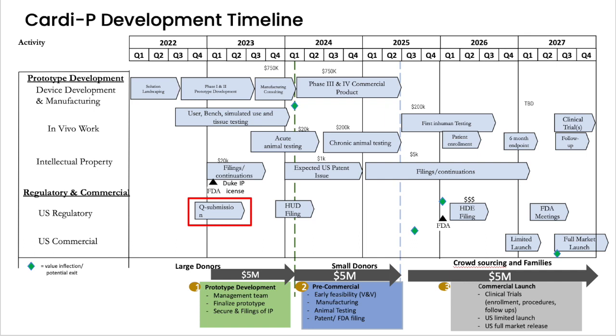As highlighted in our development timeline, we plan to submit a Q submission to the FDA prior to HUD filing. The purpose of the Q submission is to help the FDA understand what the clinical situation is, what the unmet need is, and how our device meets that need, all of which is necessary to qualify as a HUD.